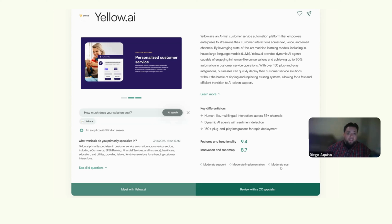Now, if you want to dive deeper into the supplier or the specific solution that you're looking for, you could actually click one of these two tabs. First one would be to review with a CX specialist. So you'll be able to meet with a Palomarr professional, discuss a little more on your project and what you're looking for, and we could definitely help with that. Now, if you want to dig deeper and meet with the supplier itself, you have that option as well. You would just click this tab to meet with Yellow.ai, and you'll actually get that meeting set with just a few clicks, right?